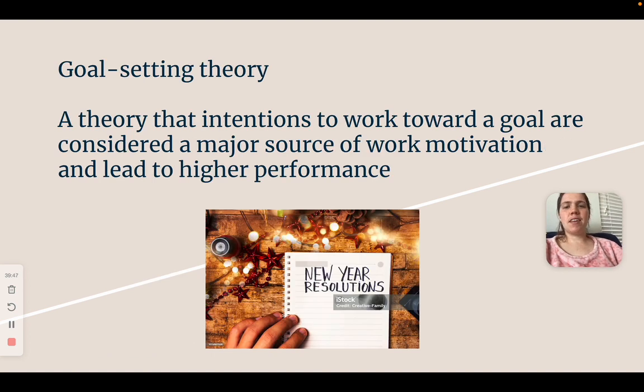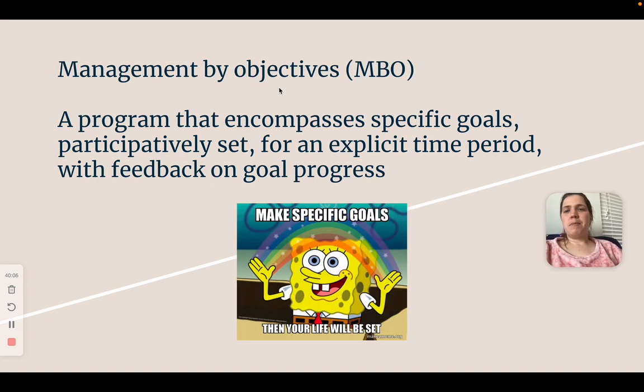Goal setting theory. This is a theory that intentions to work towards a goal are considered a major source of work motivation. This has to do with goal setting. I think of New Year's resolutions. So how intentional you are about doing something is, of course, going to cause you to be more motivated. Management by objectives. This is a program that encompasses specific goals for a time and gives progress back. So this is basically saying when you set goals, kind of like goal setting theory, you are more likely to do them.